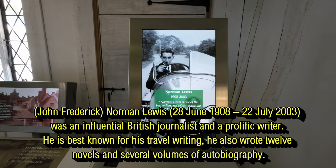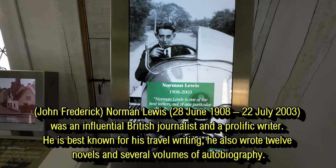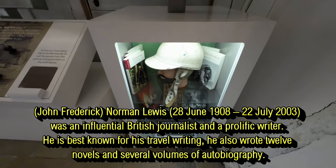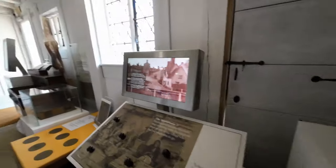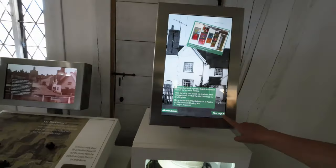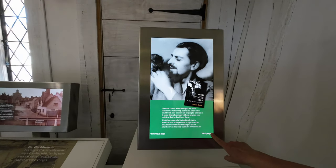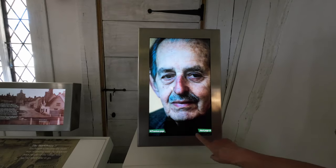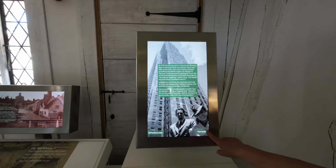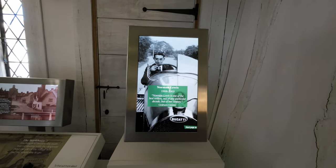Writer Norman Lewis, 1908 to 2003. I think that's probably his typewriter and his crash helmet when he went driving. Oh yeah, I saw that. He had quite an interesting life, didn't he? He did. He certainly travelled. I wish I had the spaghetti that you had, though.